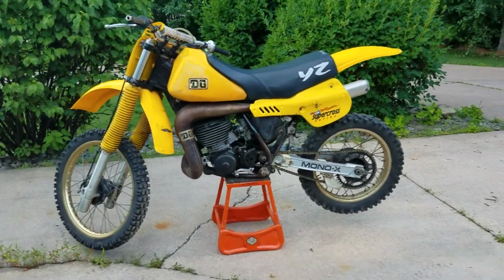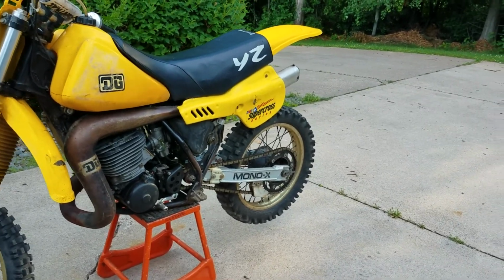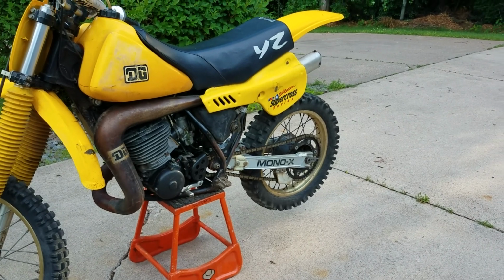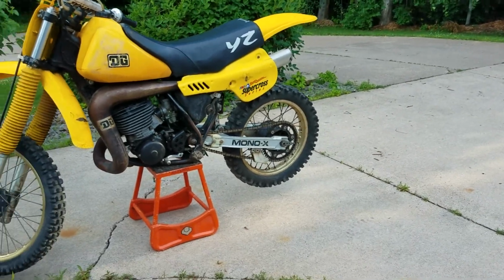If somebody wants the whole bike, get a hold of me before we get a chance to take it apart. If somebody wants the whole engine, I really prefer to see this whole engine go running somewhere, because it seems to be ready to go. It shifted great, clutch worked great, it idles well. I mean, you can see the bike itself runs great.